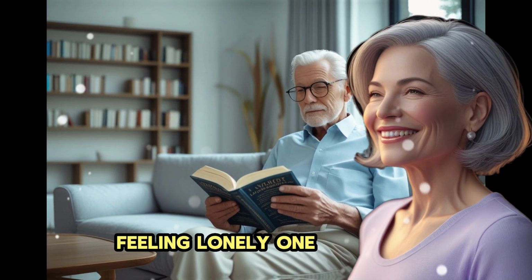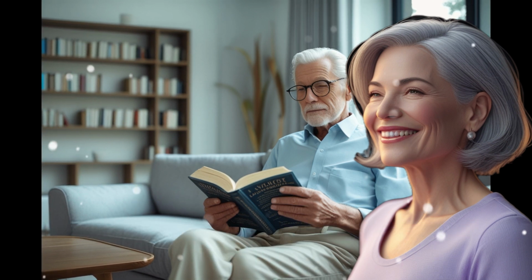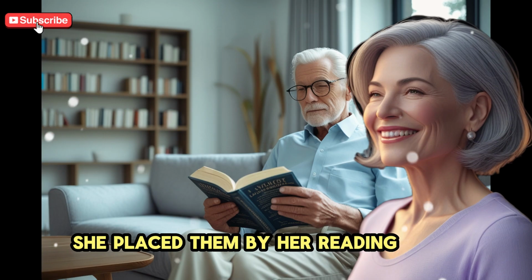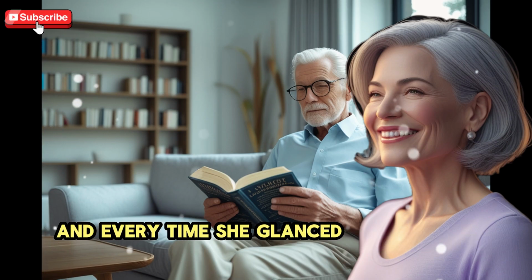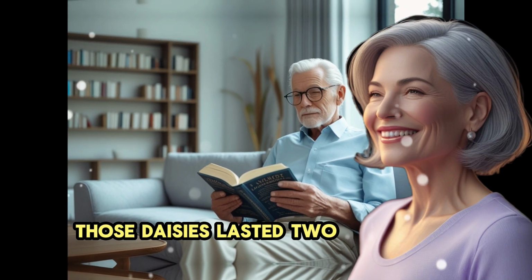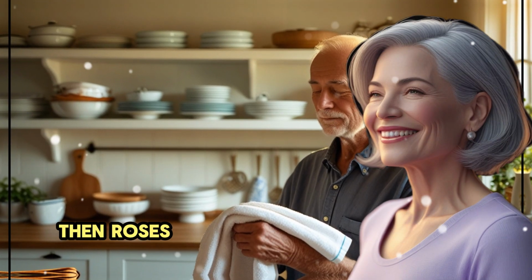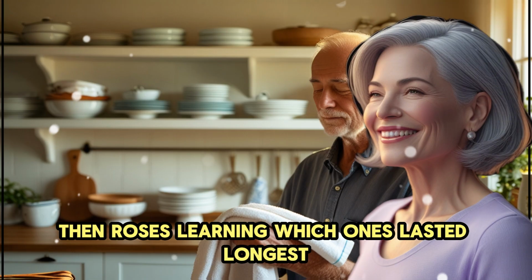Feeling lonely one February, she bought a small bouquet of daisies on a whim. She placed them by her reading chair, and every time she glanced at them, she smiled, remembering her childhood garden. Those daisies lasted 2 weeks, and when they wilted, she tried tulips, then roses, learning which ones lasted longest.